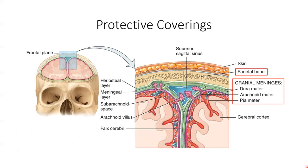The first protective structures of the brain are the protective coverings. These include the bones of the skull and the meninges. The meninges are three protective connective tissue coverings that encircle both the brain and the spinal cord. And from superficial to deep, or the outermost to the innermost layer, these are the dura mater, the arachnoid mater, and the pia mater.